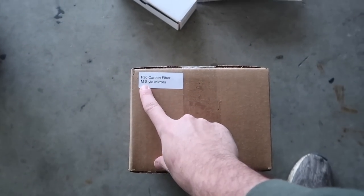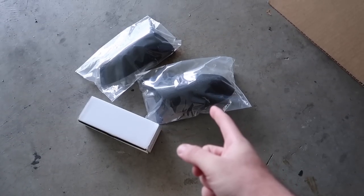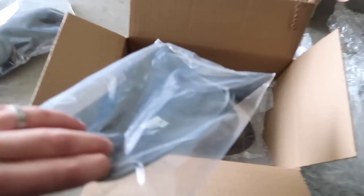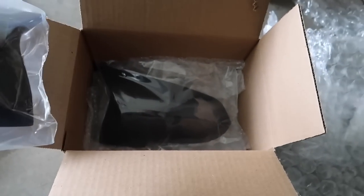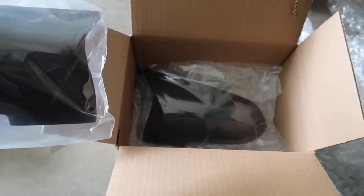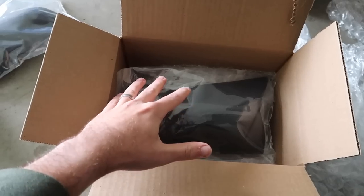Looking in here, M-style mirrors, F30 carbon fiber M-style mirrors. I actually have M-style mirrors. Are these two sets of mirrors, guys? I'm gonna hit up Keys Motorsports. I think I accidentally got another set. Giveaway question mark? I might hit him up and see if he wanna just do a giveaway with you guys, but that is a crazy Christmas gift on my end.